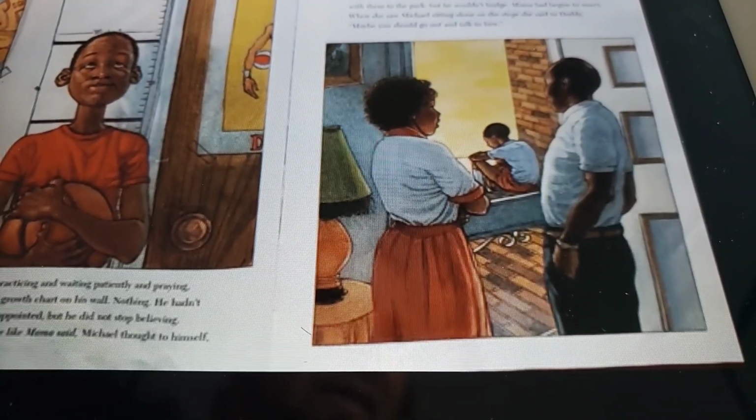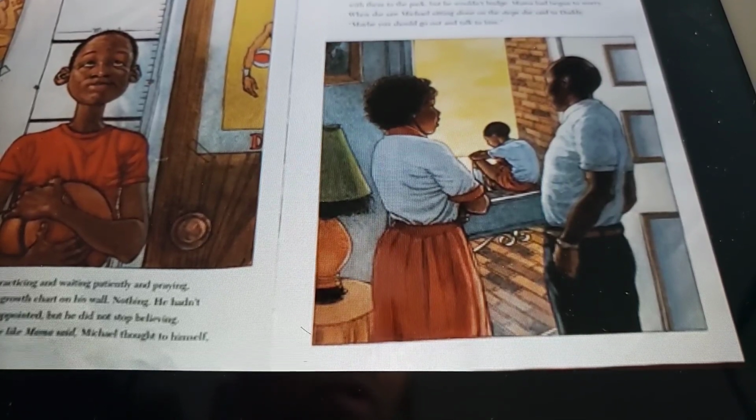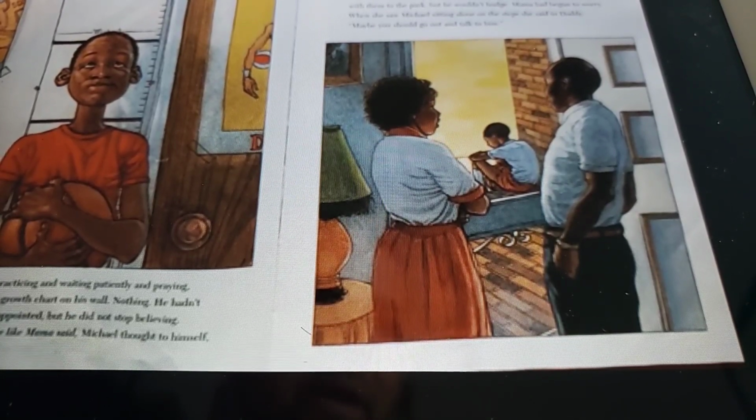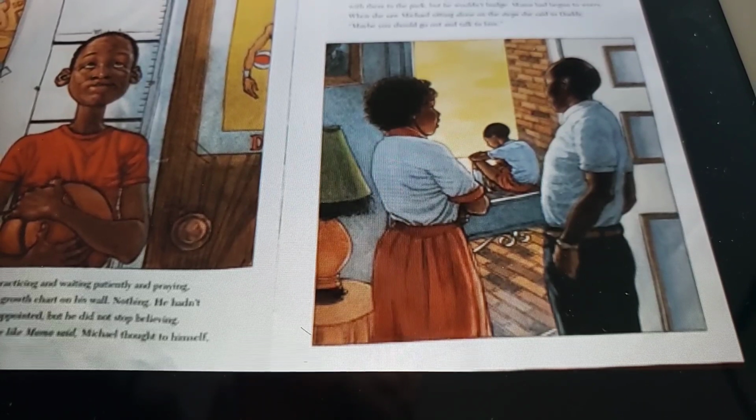After 2 months of practicing and waiting patiently and praying, Michael stood next to the growth chart on his wall. Nothing. He hadn't grown an inch. He was disappointed. But he did not stop believing. "I've just got to give it time, like Mama said," Michael thought to himself. And that's what he did.